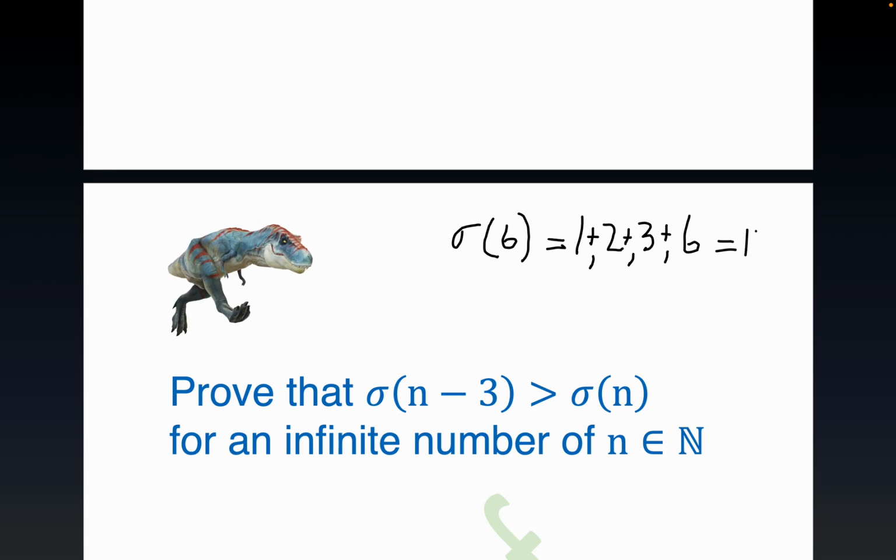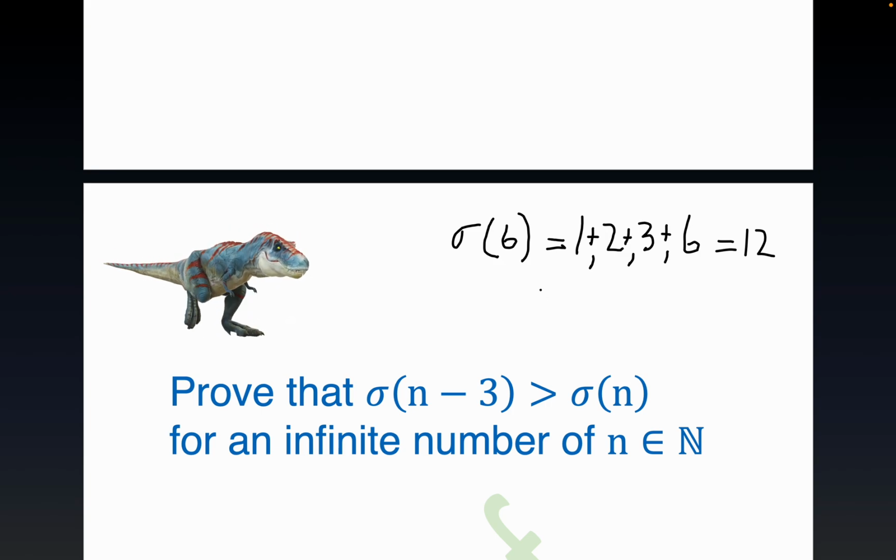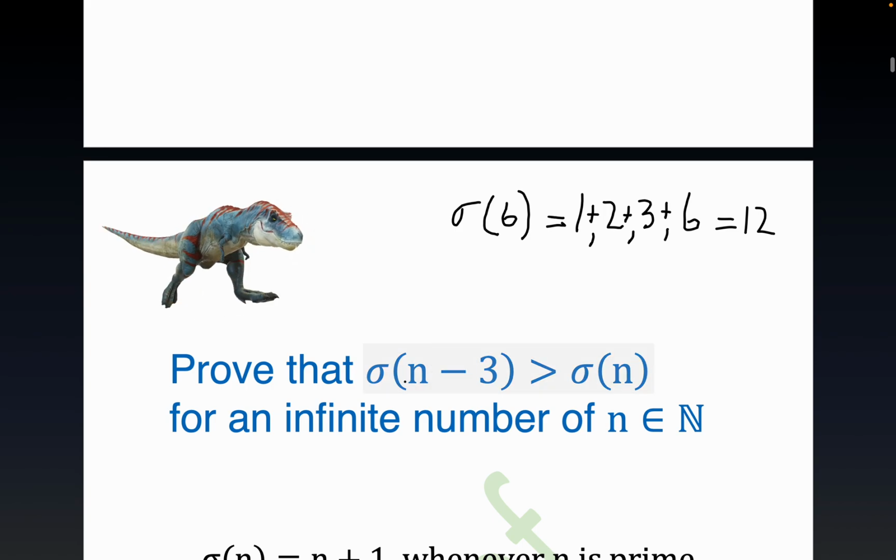Now this ends up being a famous number, not that it's related to how we solve this problem. It's the first perfect number because it's equal to the sum of its proper divisors: 1 plus 2 plus 3 is equal to 6. But in any event, that's what the sigma function does. It sums the divisors.